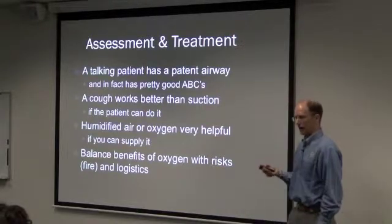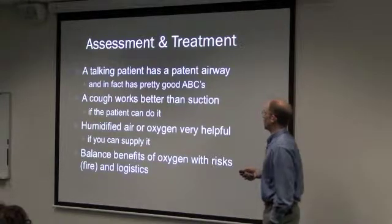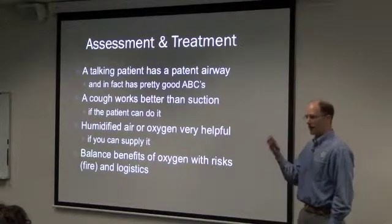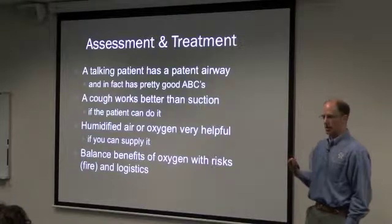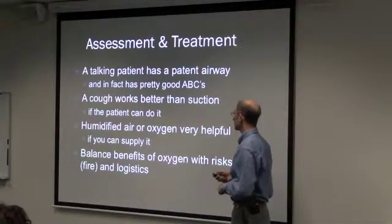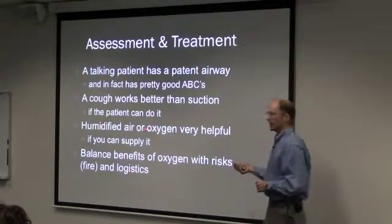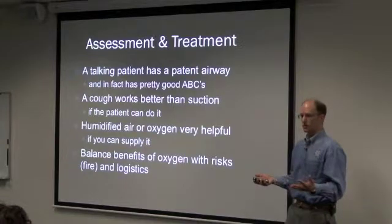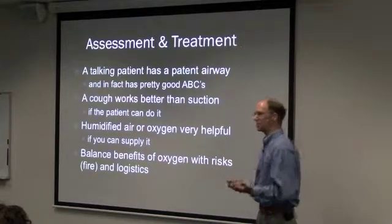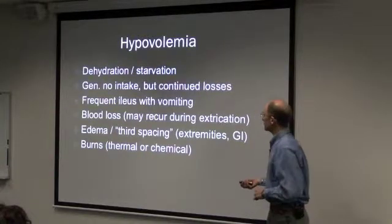That's not a big revelation, but that may be as far as you can go with this exam. If you've got airway issues, if the patient can cough the stuff out, that's going to work better than suction, and getting a suction device in and doing that in the rubble is not a very useful option. If there's a lot of dust involved, yeah, humidified air, humidified oxygen, wonderful, very helpful. But can you do that? Is it logistically feasible to do it? So it just may not be worth the effort.